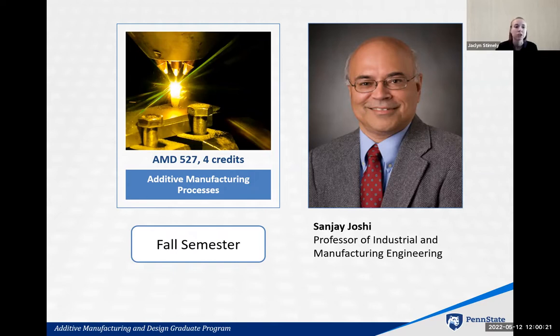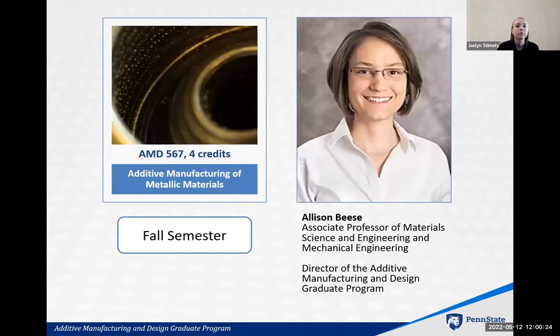The additive manufacturing of metallic materials is taught by Professor Beasy of Materials Science and Engineering and Mechanical Engineering. Offered every fall semester for 4 credits, the course exposes students to the state of the art in understanding processing, structure, and property relationships in materials fabricated using additive manufacturing. The goal of the course is to give students a fundamental understanding of the relationships among the complex processing in additive manufacturing, the microstructure of the materials produced, and the properties of these materials.